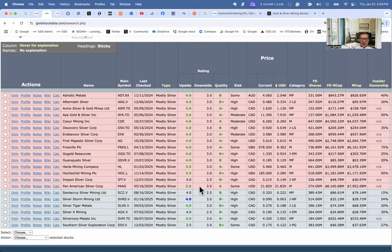I was thinking about my ranking. Actually, I think I have Pan American ranked 5th. Yeah, I have them 5th, Fresnillo 6th, Hochschild 7th, and then Aya 8th. So Pan American is ranked 5th. But the reason why they're 5th is because they're 3.5. You don't have the big upside.